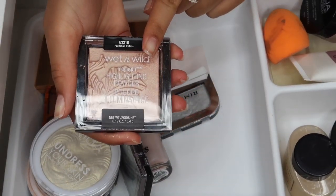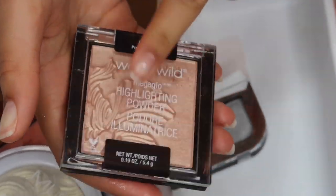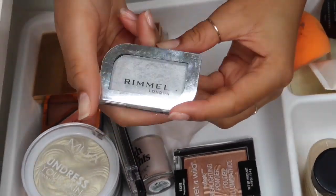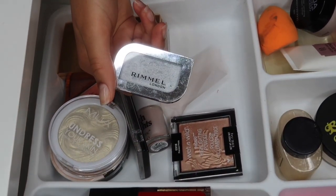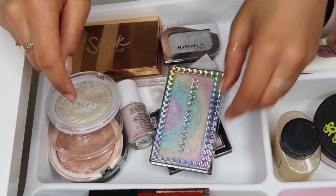It's the Wet n Wild highlighter powder in the shade Precious Petals. And I love this stuff, yeah. This is not really a highlighter, more of an eyeshadow. This should go in my other drawer, but silver. And that is all.